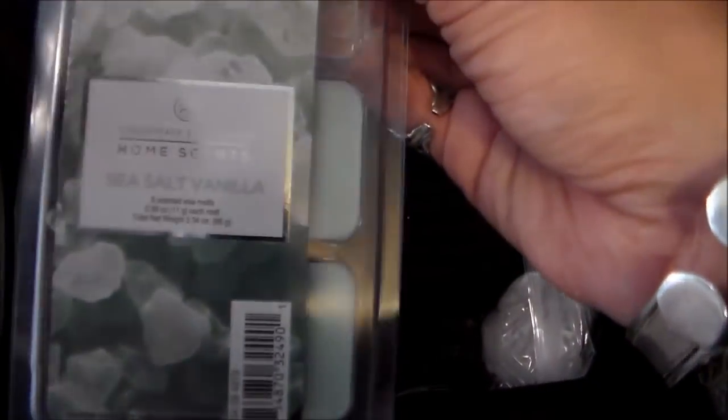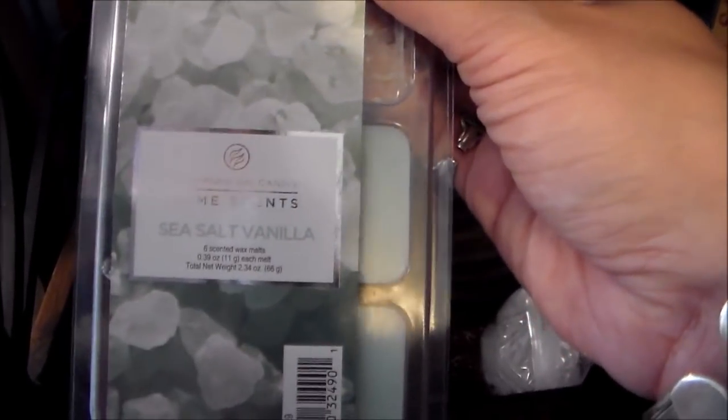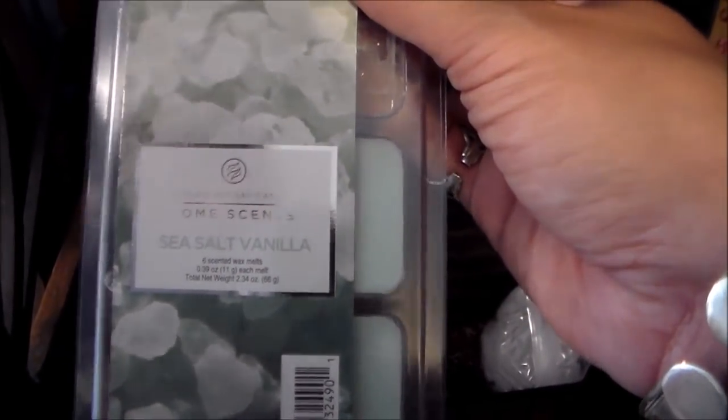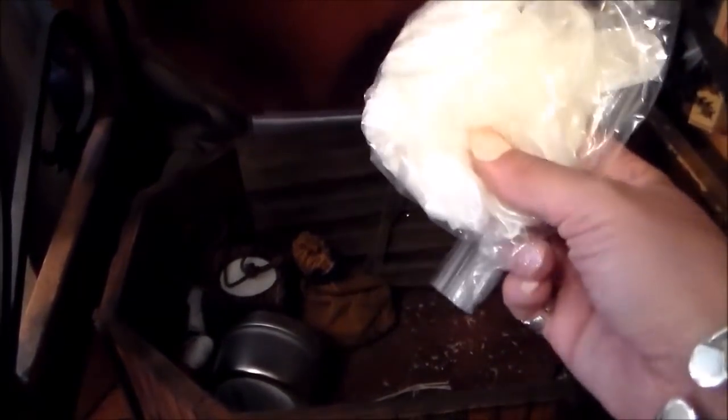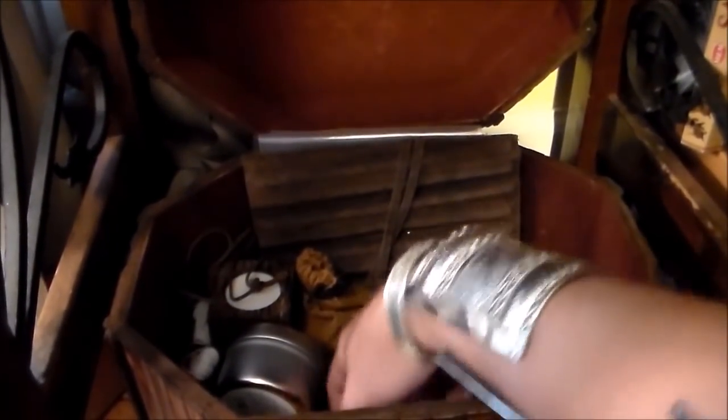This is not very sacred, but this is from Target. I just love the way this stuff smells. It smells amazing. Sea salt vanilla. That's what I was burning up top before in my oil burner. I have some plastic gloves in here. Some of the herbs I handle, I don't really want to touch. An extra pen.